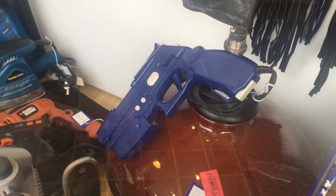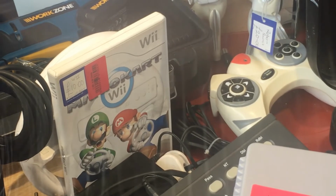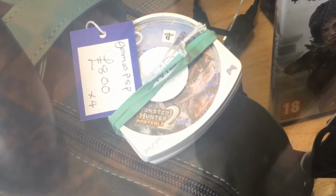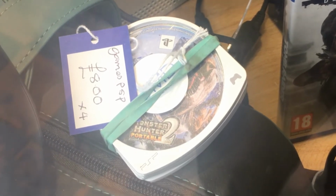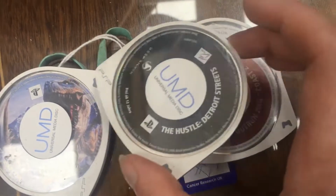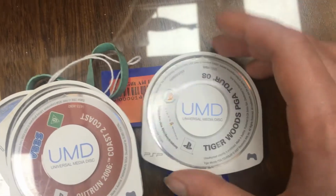And there's a light gun for the PlayStation 2. And there's another one of those weird controllers like I saw in the gold mine. I guess those things get around. And here's some loose UMDs for the PlayStation Portable. I had to check these out, and they were Monster Hunter 2, The Hustle, and Outrun 2006, and Tiger Woods.